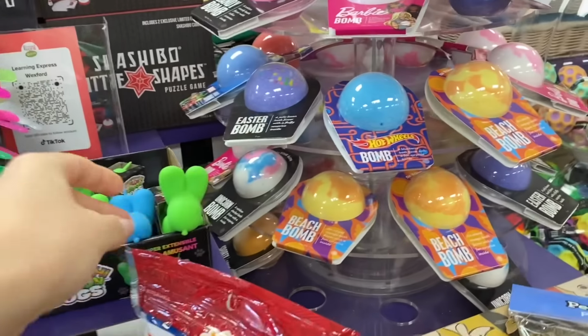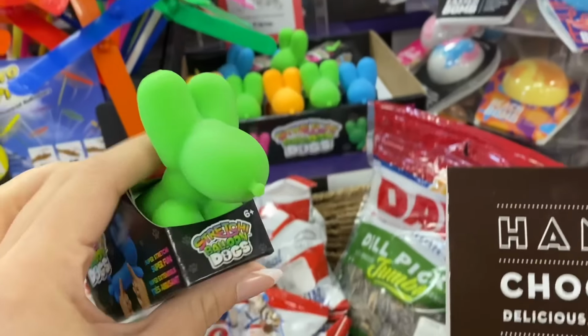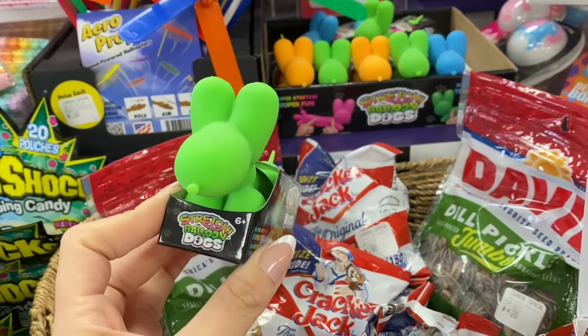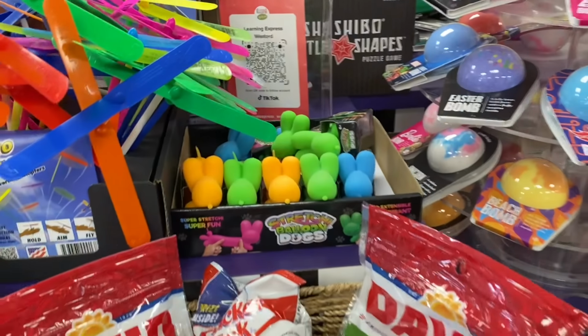We already got those spring ones, which was already a little bit of a stretch. Oh, I thought these were little bunnies at first. They're not, but they're so cute. They're like a fidget toy. They're called Stretchy Balloon Dogs. I love that. That's really, really fun.